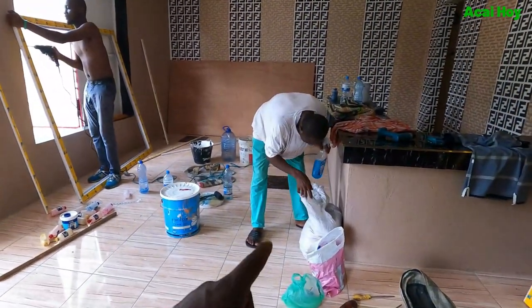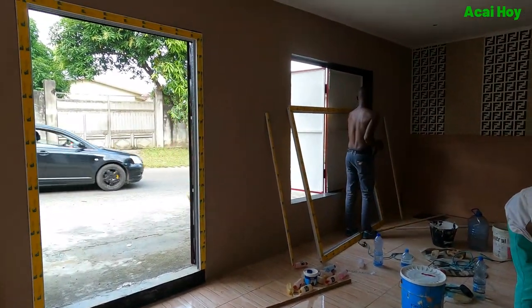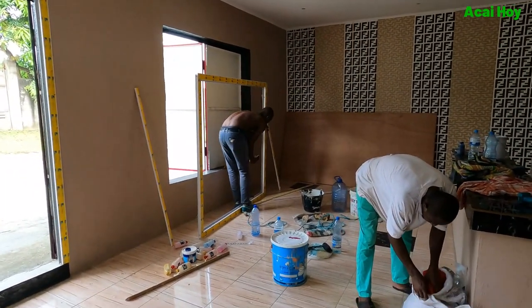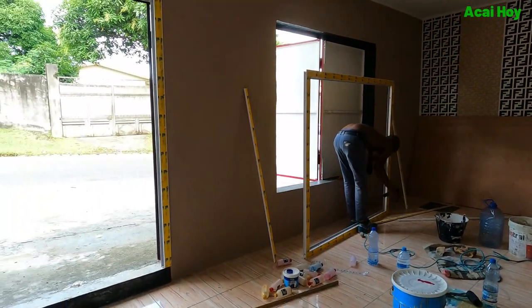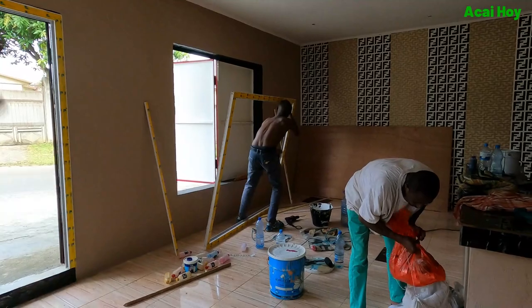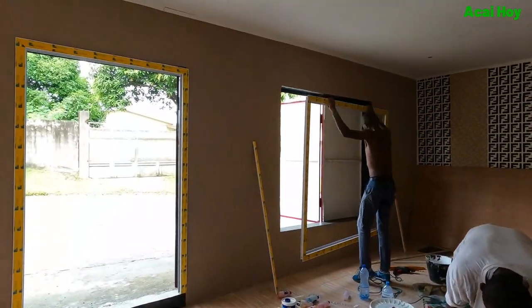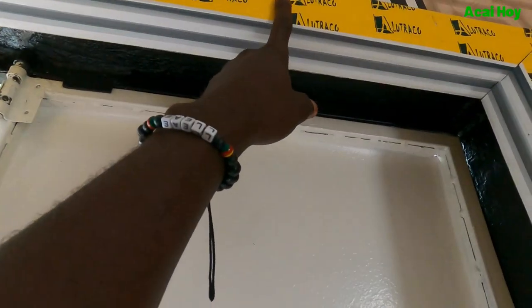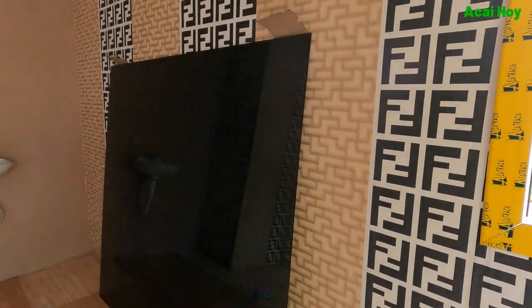So the work is actually going on, for the great job that he's doing. We're almost done with the work. I'll show you guys the finished product after. What they are doing is the frame first. They put the frame like this, and later they come and fill in the glass.